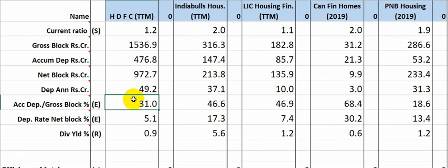In this case of HDFC, they had total assets of 1,536 CR. Of that, 476 has already been depreciated, and that works out to 31% of the gross block, which would indicate that they still have to go 69% over the next few years. Here we want the accumulated depreciation to be as high as possible, which would indicate that in the future years there wouldn't be too high a depreciation being charged to the P&L account.